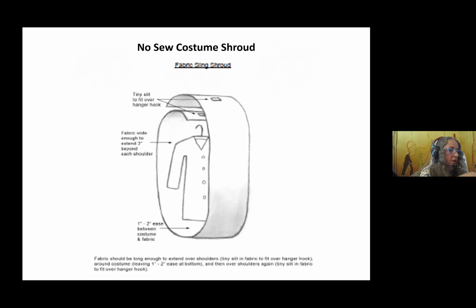And this works really well with costumes that have squared off shoulders, such as military jackets and suit jackets, and things with a squarish silhouette hanger, things like skirts and pants.